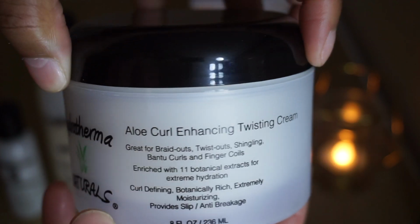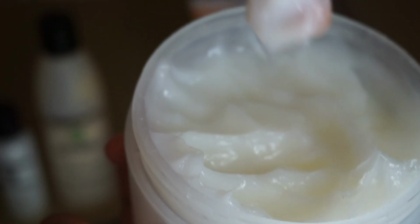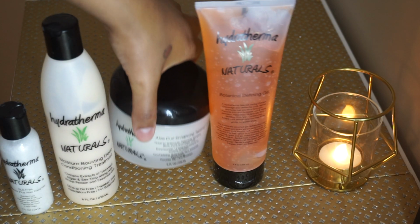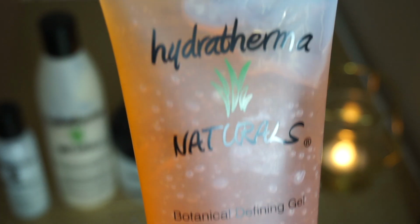If anybody who watches my video knows how much I love aloe vera for my hair, this product felt so good on my hair. It's nice and light. It felt like it was moisturizing my hair. It also says it's great for twist outs, braid outs, bantu knots, and finger curls. The last item from HYDRATHERMA Naturals is their Botanical Defining Gel.